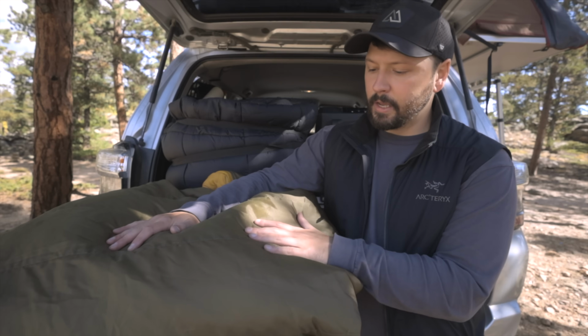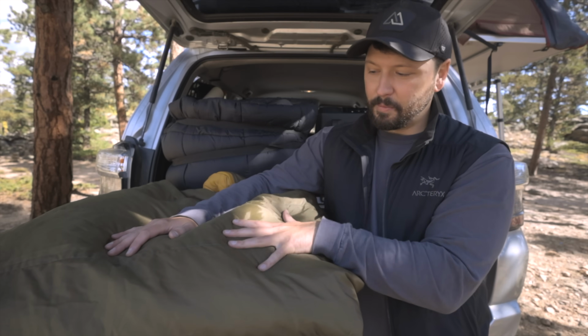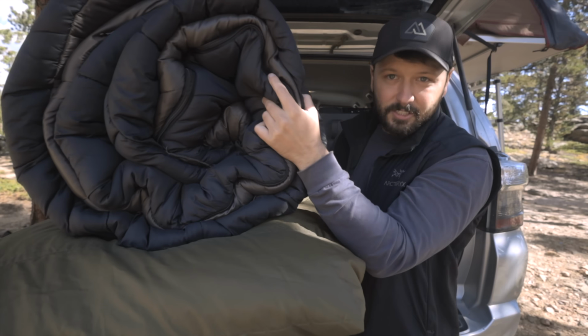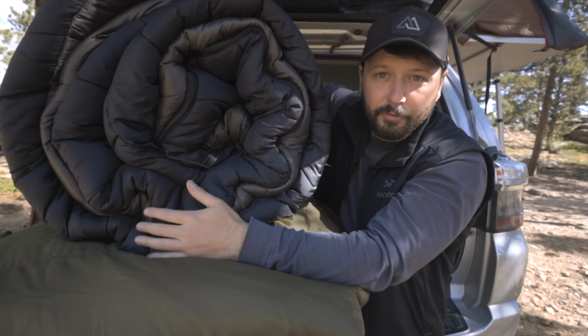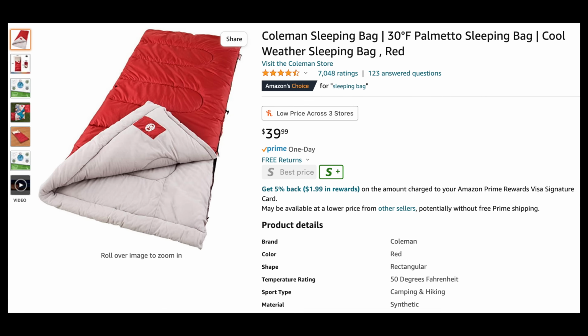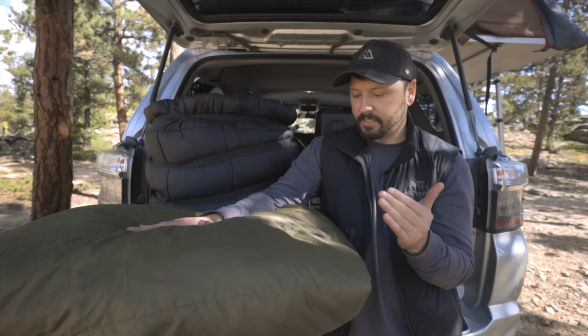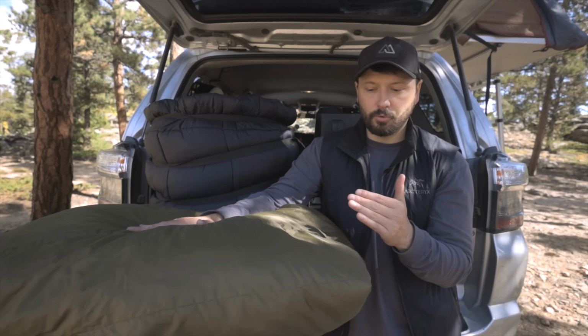So the first one is going to be getting the right sleeping bag. Now this is a 20-degree sleeping bag. I use this one pretty much year round. On the other hand, this giant one is a -30 sleeping bag. It's important to note that the 20 degrees that this is rated to does not mean that you will be comfortable down to 20 degrees. It means that you will likely survive to 20 degrees.